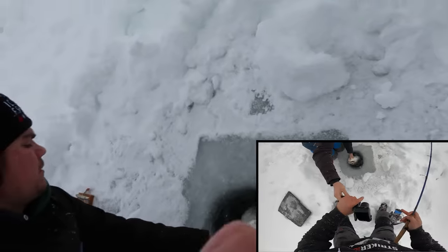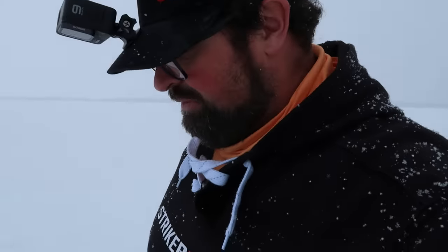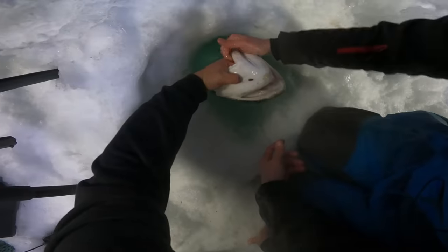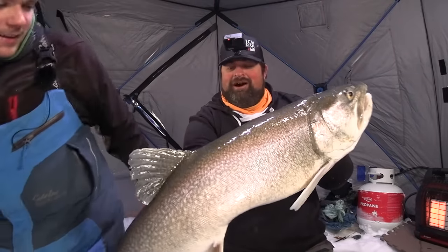I'm just gonna unhook him here quickly. Yeah, that's fine. We still got that Cisco, which is awesome. Mac's gonna unhook him here quick. We're gonna go to the shack with him where it's nice and warm, deal with it in there. I think I'm recording. Yeah, we're recording. This is good. I'm gonna pull him out. Oh my goodness, this is a big one. Oh! Yes! What a day.